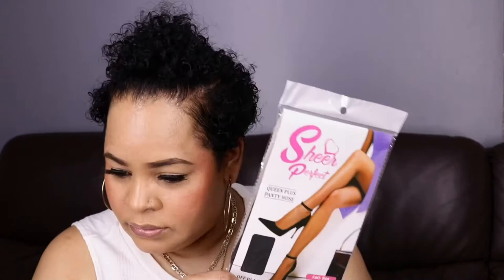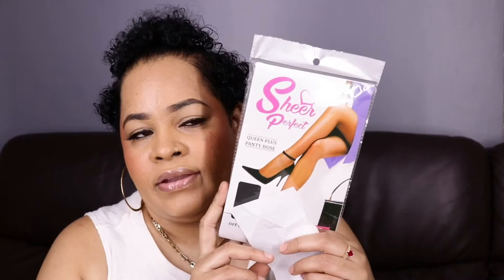I bought a Sheer Perfect Queen Plus pantyhose in off black for work. Sometimes I feel like wearing stockings when I'm wearing skirts, so I just picked up one for now. But I have a next one here, so this is a backup as well. And I paid $10.95 for this. $10.95, just wanted to buy.